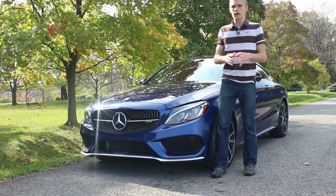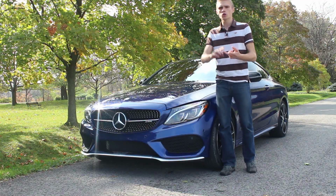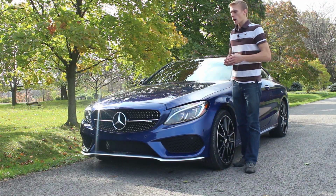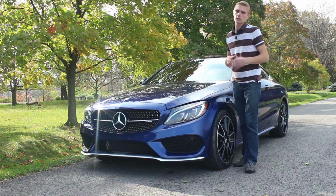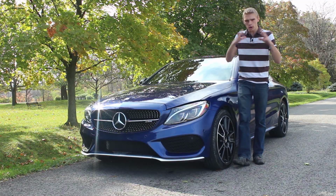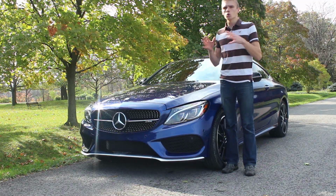Okay, so in the C class, you have three styles of coupes. You have the C300, which I've reviewed. You have the C43 AMG and the C63 AMG. Now, this is like the middle size AMG car, and it looks kind of not intimidating. It looks very, very similar to that of the C300, except for a few styling nuances here and there.